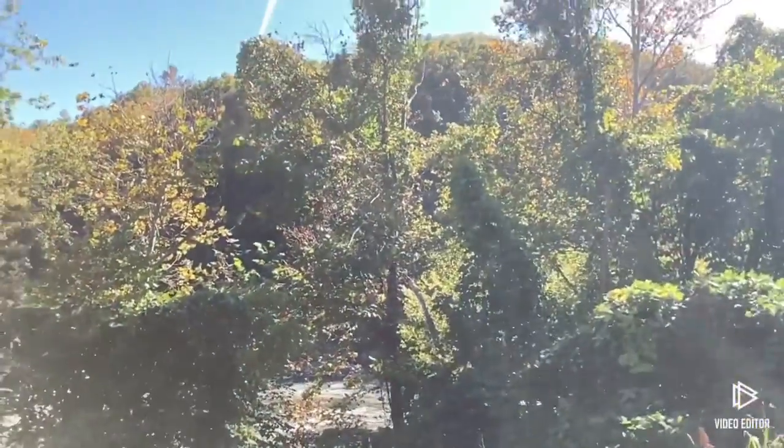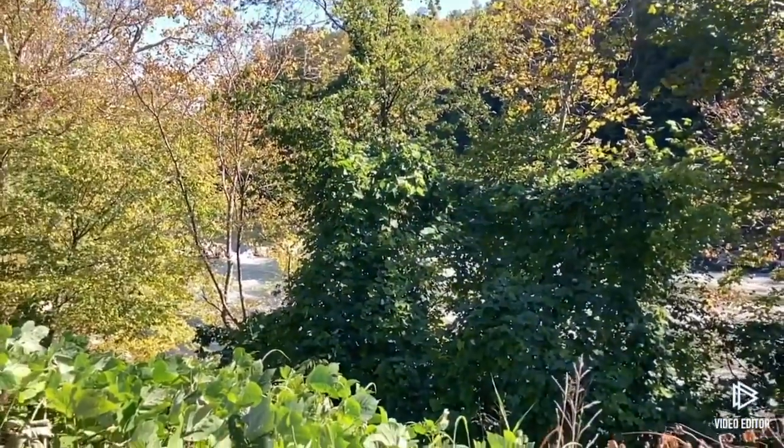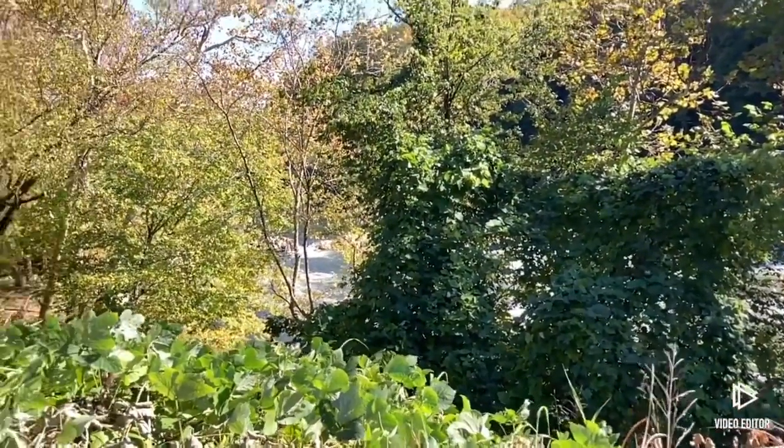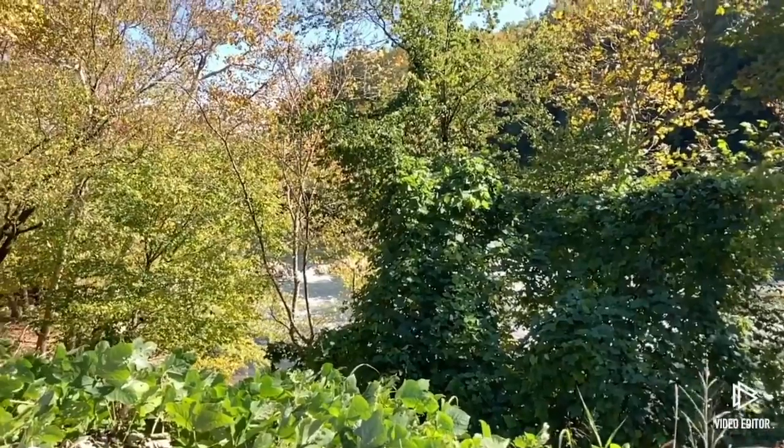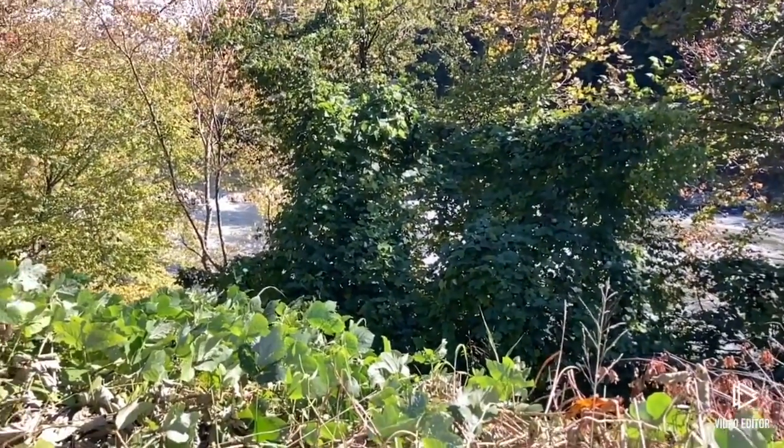And I'm going to try to stop back next week, and we'll see. You probably get a much better view of the river down there. Y'all have a wonderful, wonderful day, and enjoy your fall colors wherever you're at.